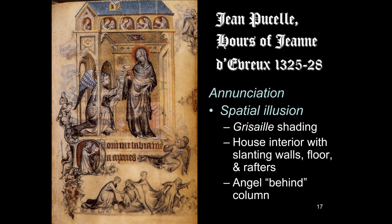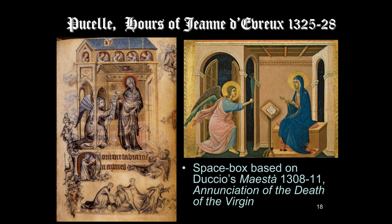And then you have this little porch where the angel is behind the post, giving you, once again, a spatial illusion. And one of his wings comes out on the other side of the other post, so you can really sort of locate him in space, as though he is behind the column. We think we have a source for this.